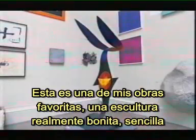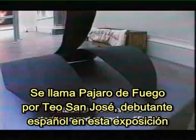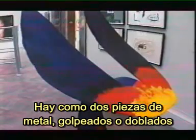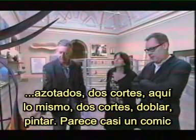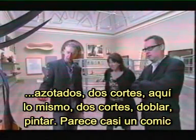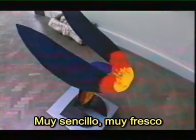This is one of my favourite pieces in the show. Really nice, simple, wee piece of sculpture. It's called Firebird by Spanish first-time exhibitor Teo San José. It's like two bits of metal. He's either bent that like that or it's been flat. Two cuts, flip it up, same thing, two cuts, flip it back down, paint it. You've got this kind of cartoon character almost. Very simple, really fresh, this.